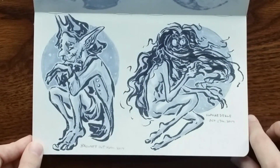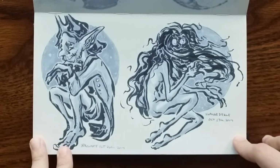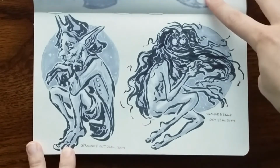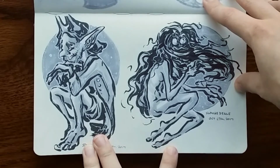On this page I drew a brownie, and I actually really like how he turned out. He's like a cute little grandpa fairy. But yeah, they are from Scottish folklore, and they're described as tiny benevolent fairies that will live in a person's home if they want to.